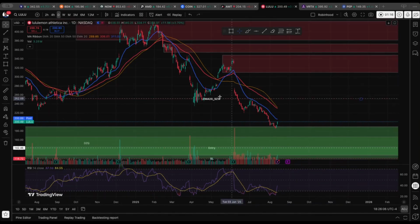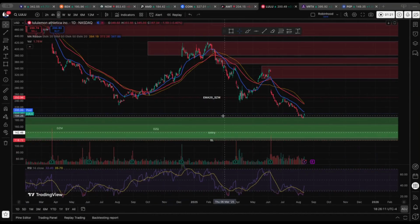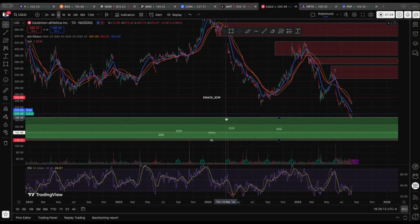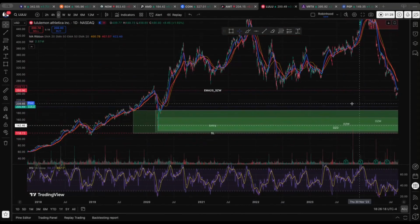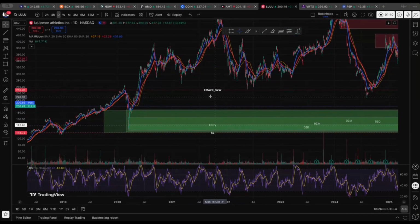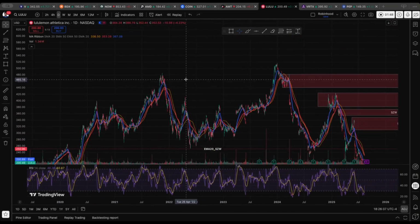Now, why I'm making this video is it just got into our zone, a very strong demand zone around this area. Look how strong this zone is, right? This price is around March 2020, over 5 years back. And this is the zone that made Lululemon reach almost all-time highs around this area. Look at this.